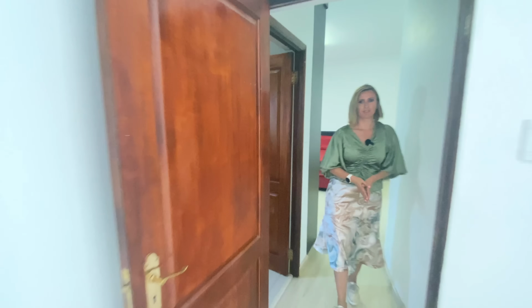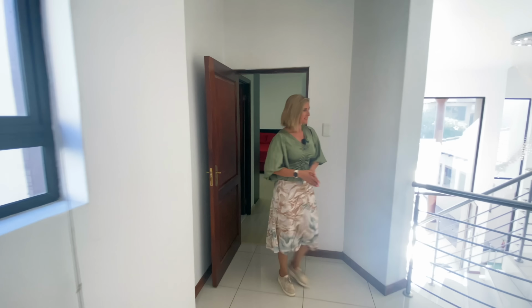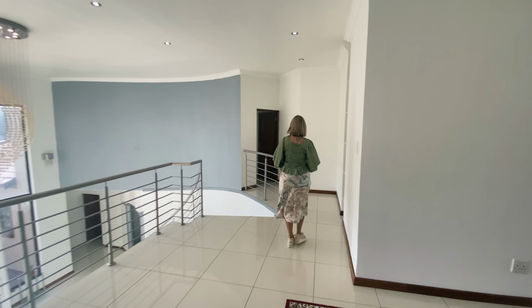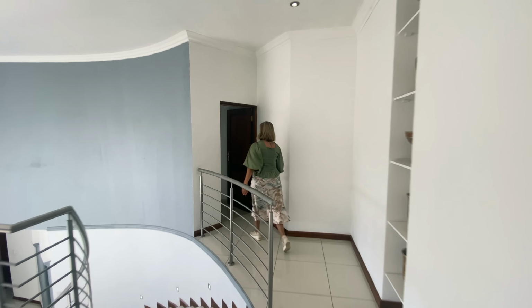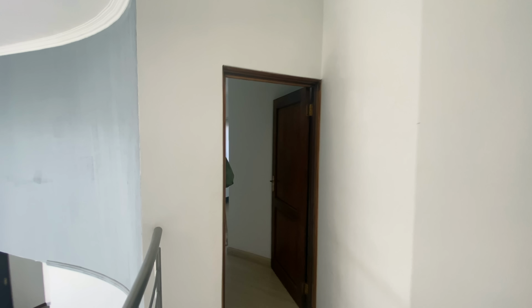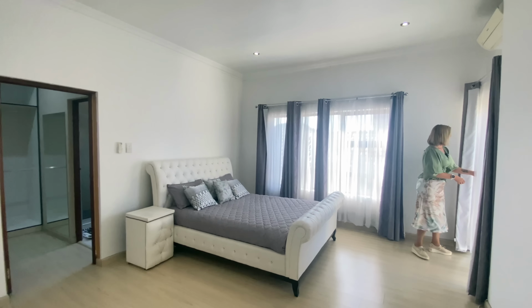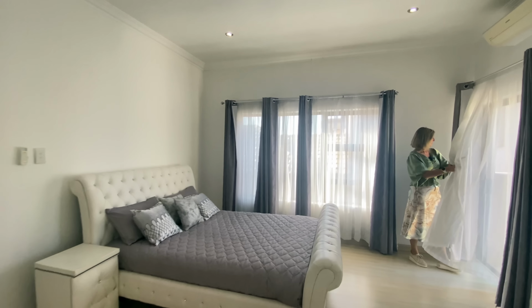And last bedroom, let's head on in to have a look. It's very bright and sunny. Very. Look, also with an aircon. And even here, they've made sure that you have the experience of the golf course with this cute Juliet balcony and a glimpse of the view. Nice.